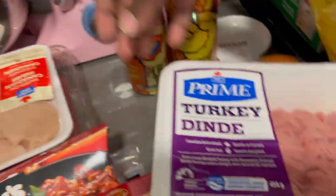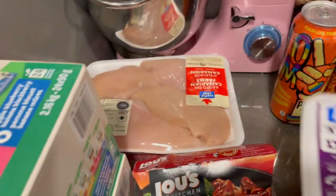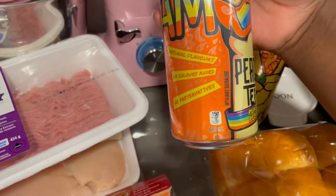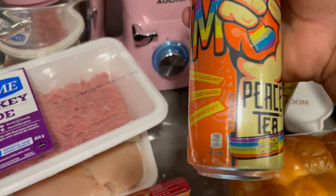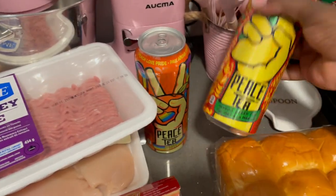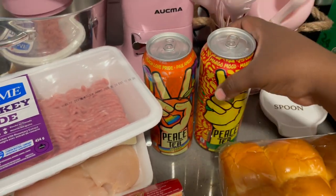And then we got some turkey. We got some chicken breast, and then I got a thing of ground beef. I picked up these two drinks for Kadeem and I. This one is peach tea, and I love the brand. They are amazing. If you've never tried them, you should. But this is the peach flavor, and then this is a new flavor. It's mango green tea. So I wanted to try all of them, so I got both of those.